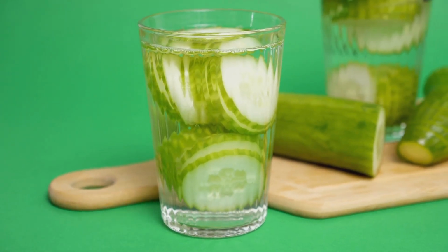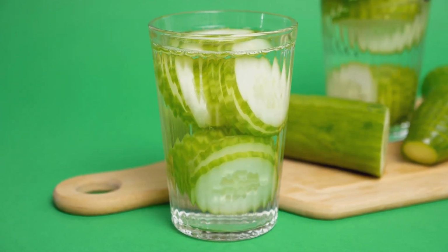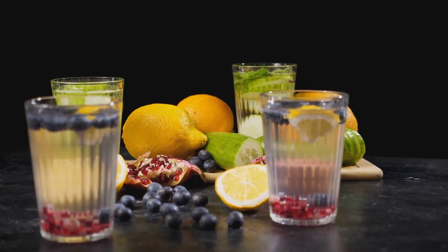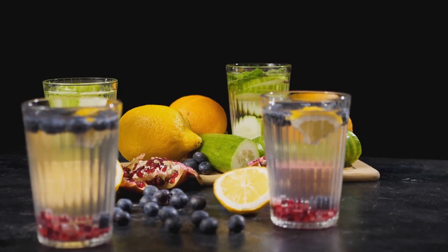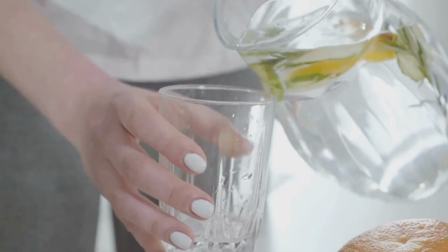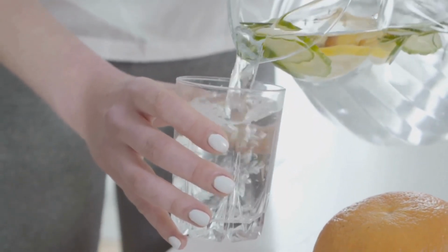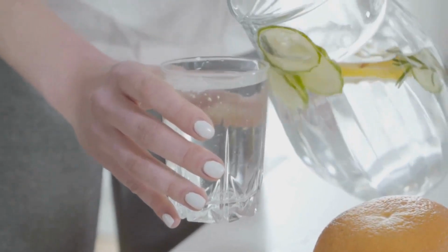Now for something a little more refreshing. Detox water. This one's essentially water infused with fruits, vegetables, and herbs, promising to flush out toxins and improve your overall health. It's a fancy way to jazz up plain water and make it more appealing, especially if you struggle to drink enough fluids throughout the day.